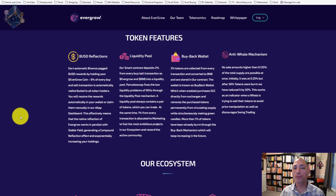So the liquidity pool is very similar to every other liquidity pool out there. They're going to do 2% from every buy and sell transaction into EverGrow and BNB and deposit it in the liquidity pool. PancakeSwap fixes the low liquidity problems of DEXs, so that's pretty standard. That's a standard approach for a liquidity pool.